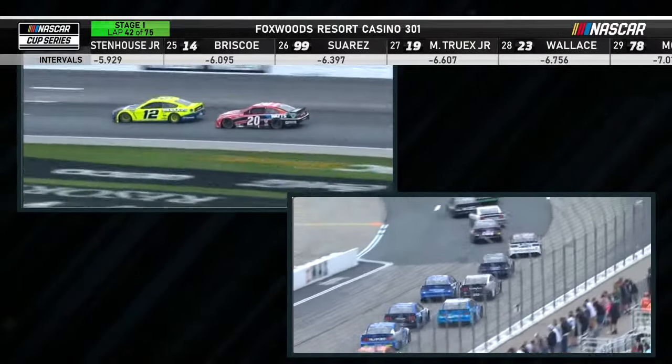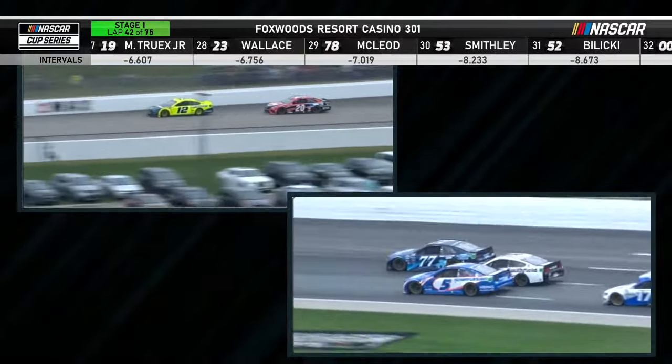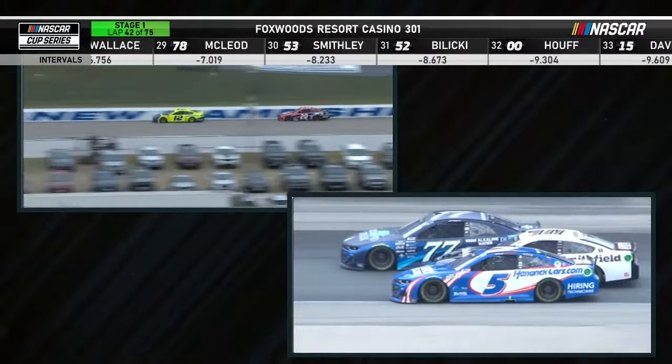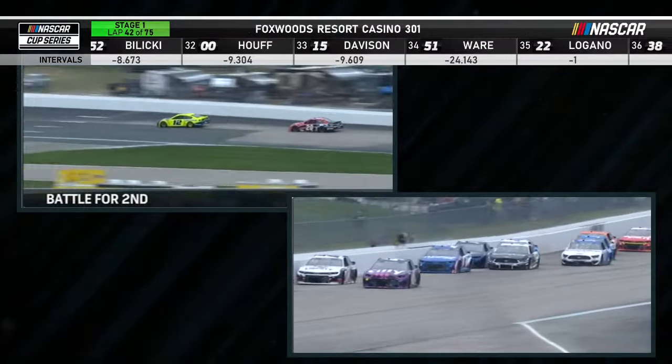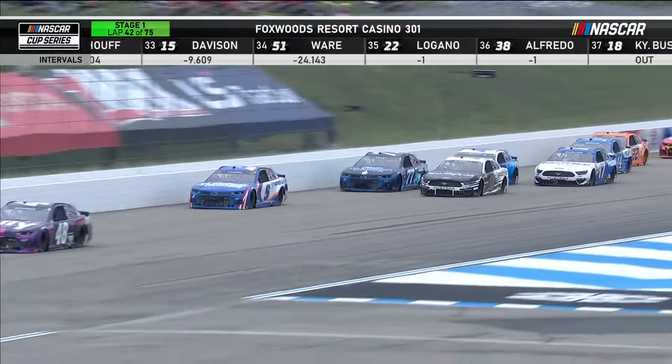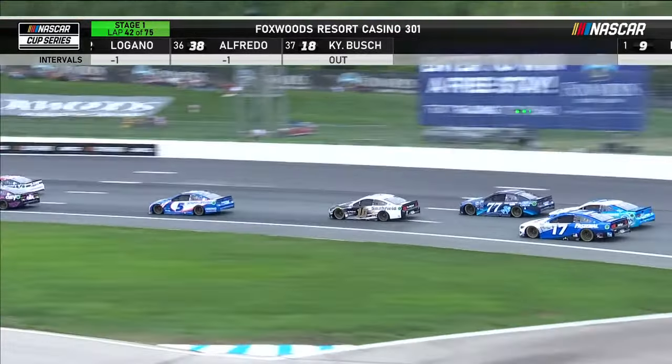Battle for second on top. Ryan Blaney takes that away from Christopher Bell. Christopher looking really good on that restart, but starting to fade back here into third position. Oh, goodness. Fortunately, Larson knew he was three wide, didn't move up the racetrack and get into the side of Almirola.